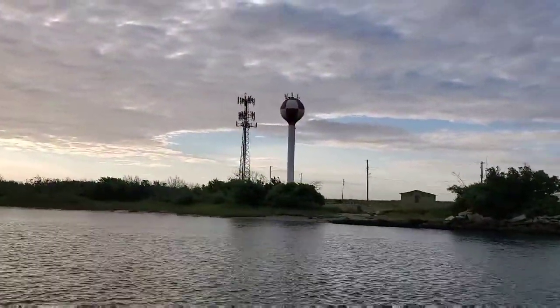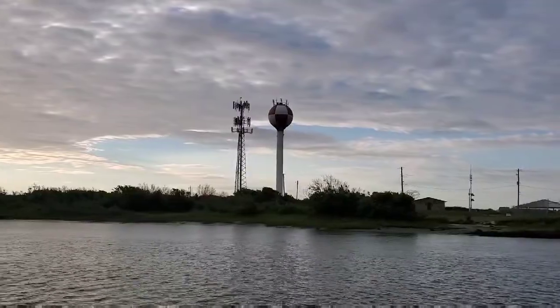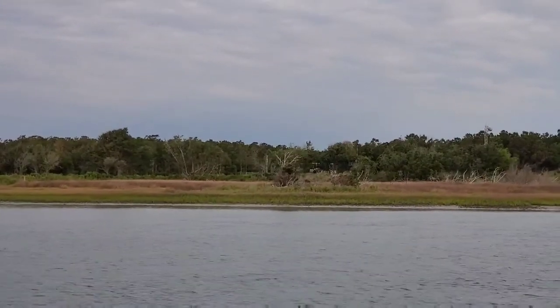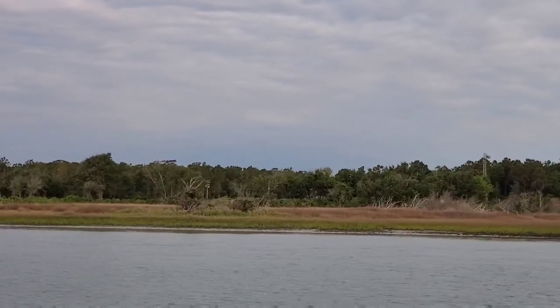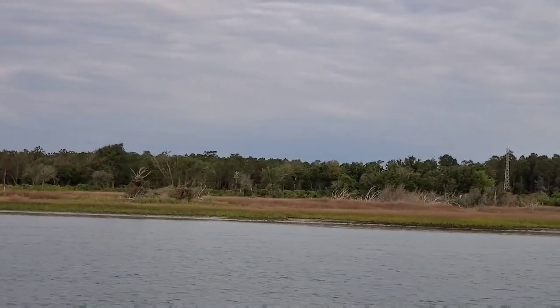There's, for the Tennessee fans, Tennessee colors. Ugly, sorry. Camp Lejeune training area. And we heard a lot of training going on last night till what, 11? I don't know. At least 11.